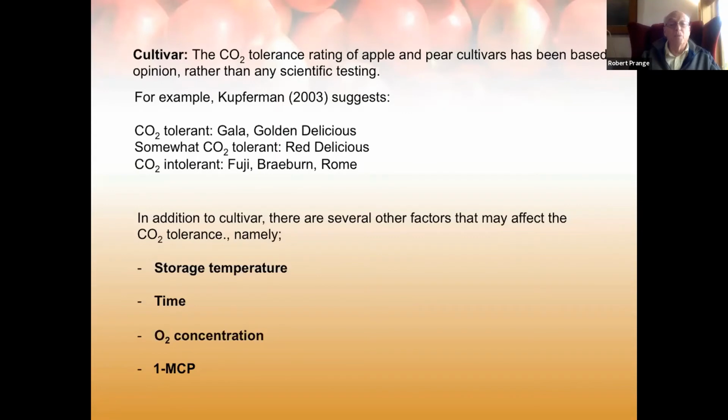Now that's 2001 vintage. As we all know, there have been a lot of new apple varieties that have come on the market, and that information from around 2000 is kind of stale dated. But let's just go with what he has attempted to identify there and see if I can add more information on cultivar effects. Now, in addition to the cultivar, I've identified a few other factors that may affect the tolerance to CO2. They are, in order of what you see on the screen: storage temperature; time, that means time within the storage period, early versus late storage period; and oxygen concentration in the storeroom. And the final factor I'll talk about today is the presence of MCP in the storeroom.